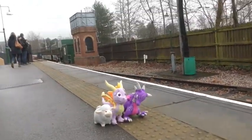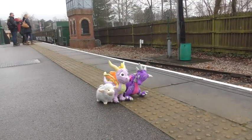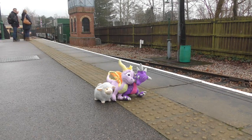Here they all are. Got my camera on the tripod. Brought my tripod with me. And the car. Also film on my phone.